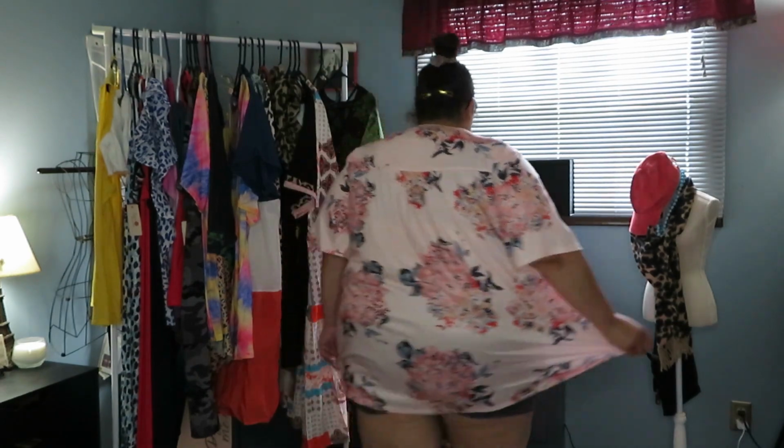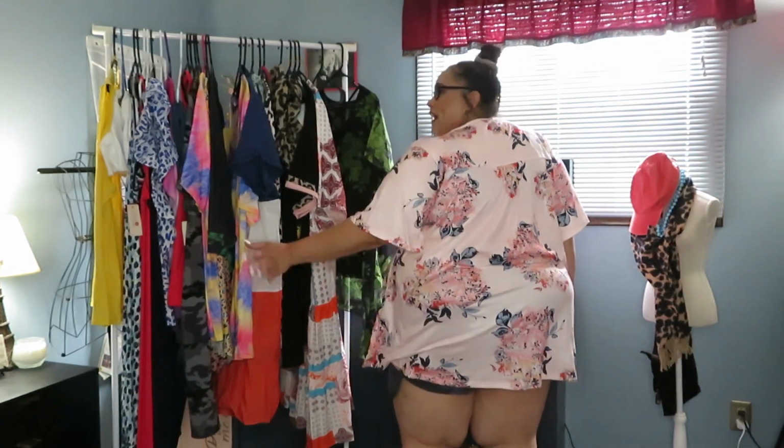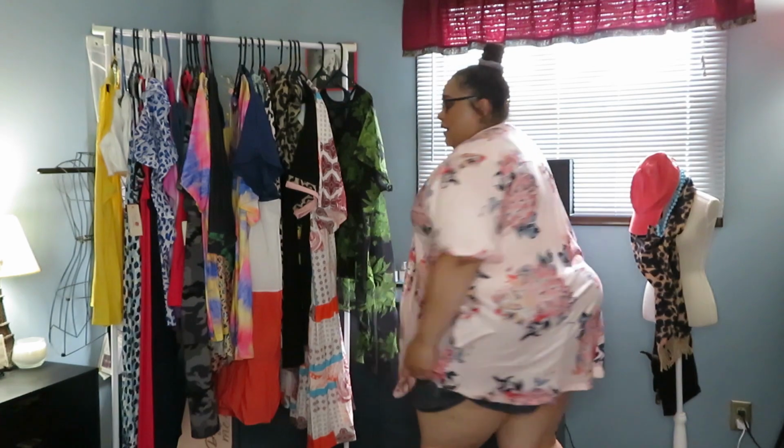Okay, so this is really, really comfortable. Very, very lightweight and airy. And it's got some length in the back, I'm going to say about a 29-30. And it's got a little bit of length in the front there. Again, you guys, just so flowy and roomy. This would pair great with anything. Anything distressed, of course. Y'all know I love distressed bottoms. So, yeah, I love this piece.